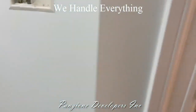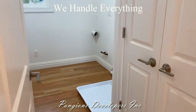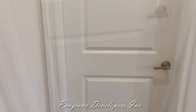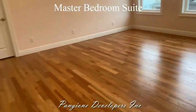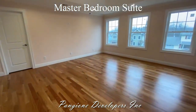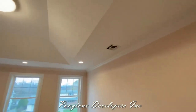It's an option that when you do have enough square footage, you can get something like this particular laundry room in your project as well. So let's take a look now at the master bedroom bathroom suite. All right, guys, so let's take a look at the master bedroom bathroom suite. And as we walk in here, this is a great size room, lots of windows, moldings, but look at that ceiling.